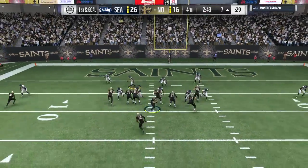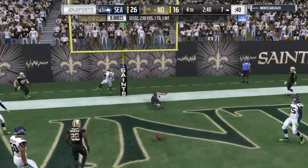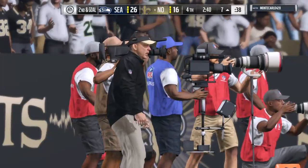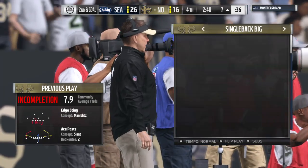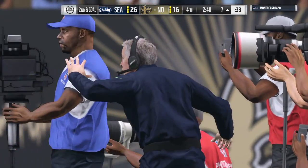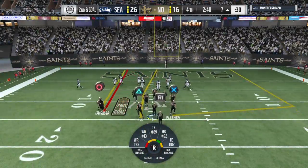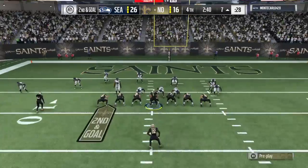4th and 2, they got it. That was kind of that gray area. Is that a feel thing, whether you go run or pass there offensively? I think it's a feel thing. It's a tendency thing about what you like to do yourself on offense, as well as knowing how strong they are against the run on defense. Got to make a decision, and they made the correct one. Shift together here from the D-line.